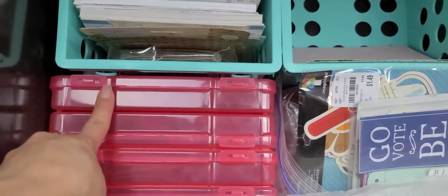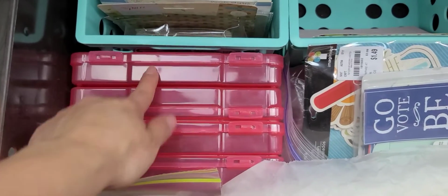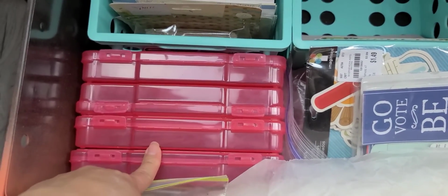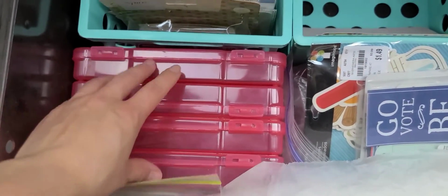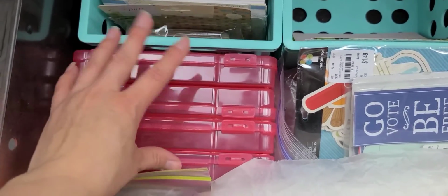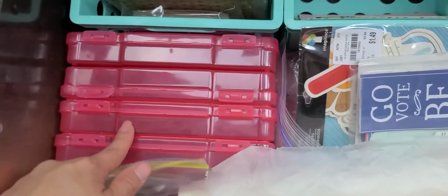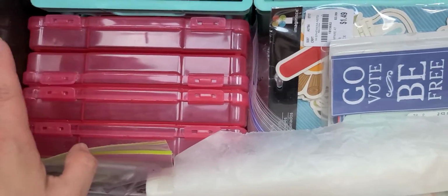Yep, I'm thinking about that one. Here are some clear containers. Well, I wanted the clear. These are some pink containers that I got from Michael's that I use for my own embellishments. So any embellishments that I made for my stamps and my dies just go in here, and they're further categorized by season or by theme or color.